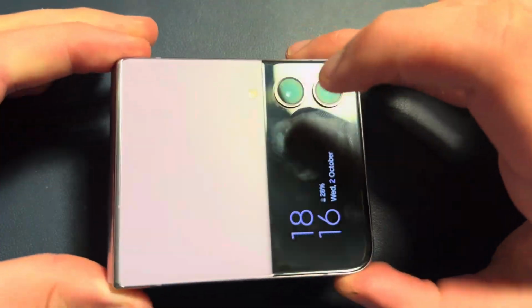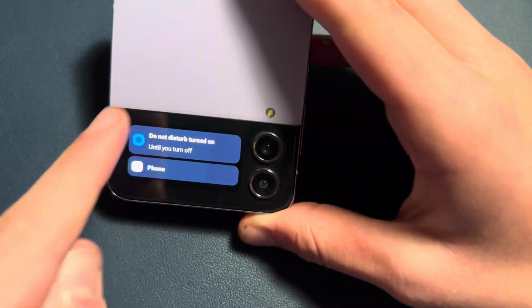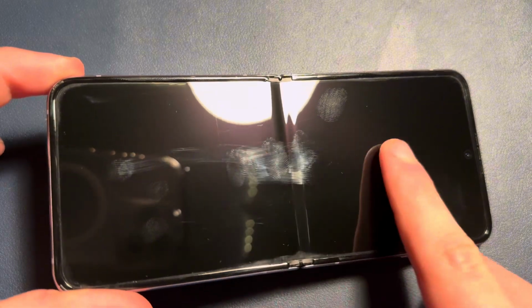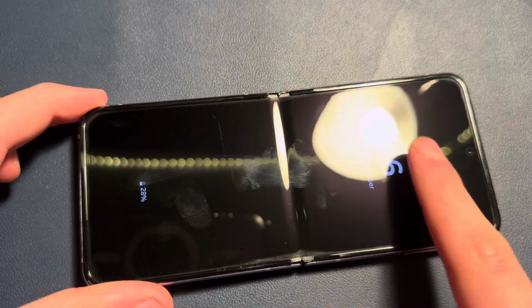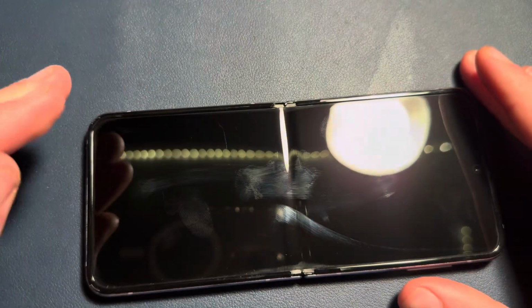And the first thing is the design. I really like the matte finish here on the back and the front. I like this little outer display, which is useful for reading notifications. And although the inner screen is one of the weaker points, it's got quite bad reflections. It gets very fingerprinty, and there is that crease. I don't think it's that bad, and I do get used to all these things over time.